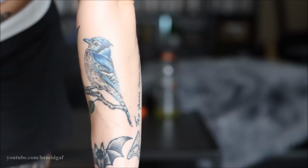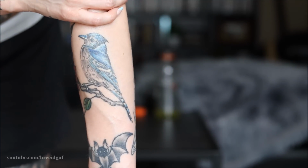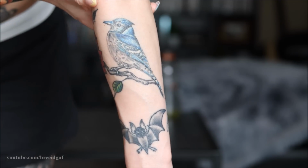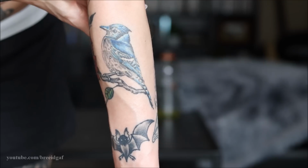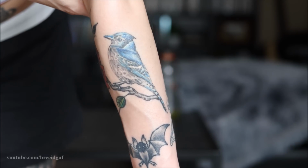And then on the front of my arm, right next to the rose, I have a blue jay right here. This is to represent my dad. My dad passed away from colon cancer in August of 2018, and I have a pretty crazy awesome story time with a blue jay and my dad. I did talk about it a while ago, but I don't really want to get into it right now or I'll cry, but every time I see a blue jay, it represents my dad.